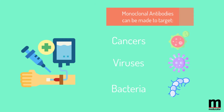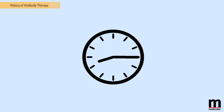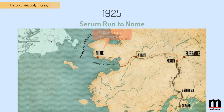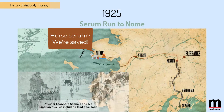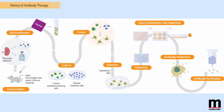To get an idea of how antibodies can be used to treat bacteria, let's take a look back in time. The use of antibodies to treat bacterial infections dates back around 100 years. Notably, antibodies from horse serum were crucial during the 1925 diphtheria epidemic in Nome, Alaska. The heroic efforts to supply serum antibodies from over 1,000 kilometers away by dog sled saved the town and inspired the famous Iditarod race. Since then, significant developments such as the hybridoma cell cloning have enabled the production of monoclonal antibodies specific to certain diseases.